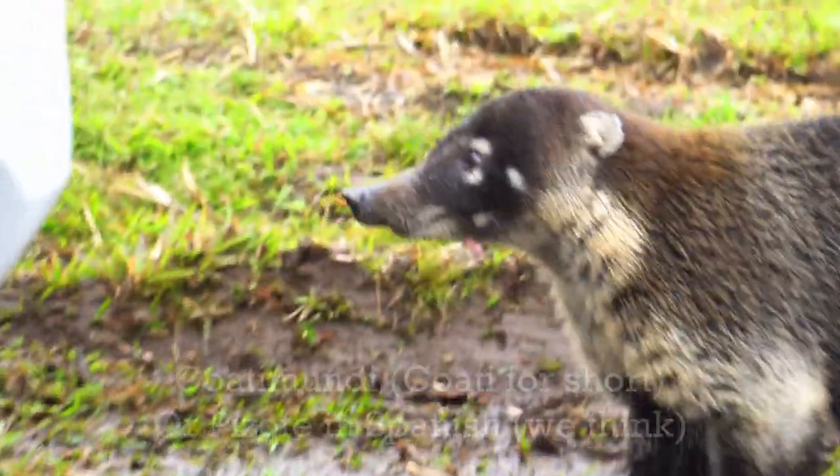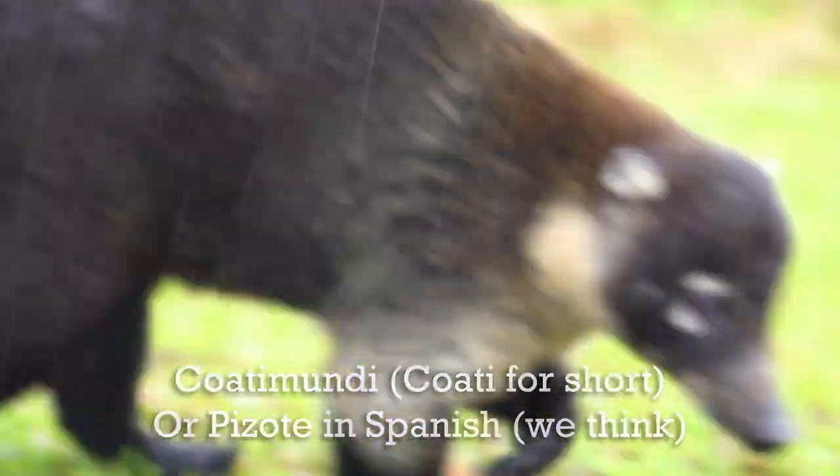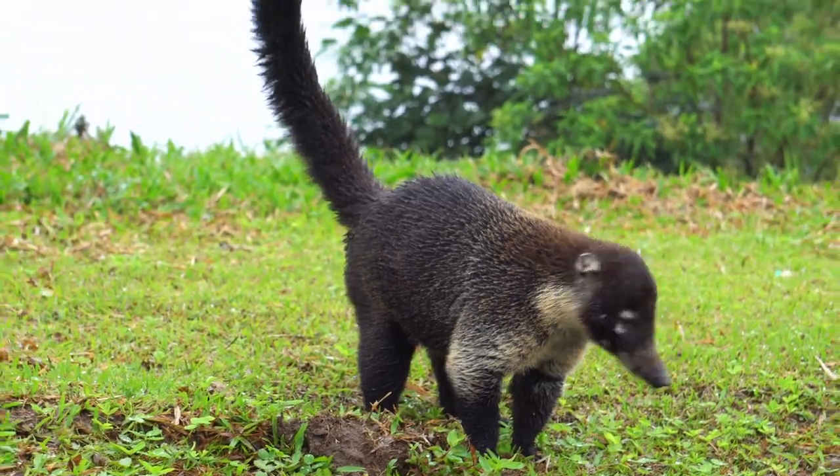Lastly, here's a corti mundi, however you say that, or pisote, I think in Spanish. We saw this guy while passing through some of the higher elevations while taking Jenna's sisters back to the airport in San Jose. They're super cute animals.